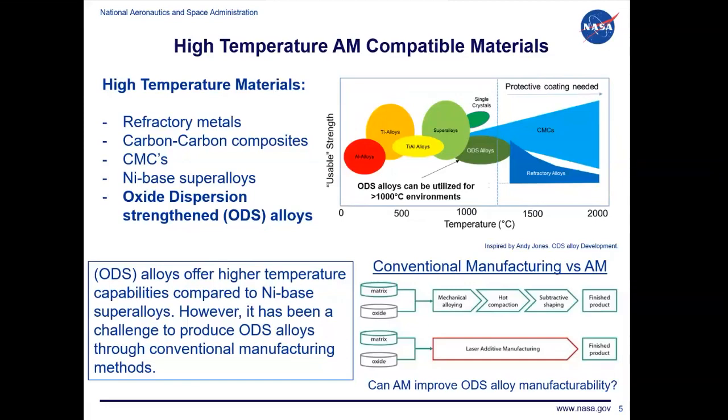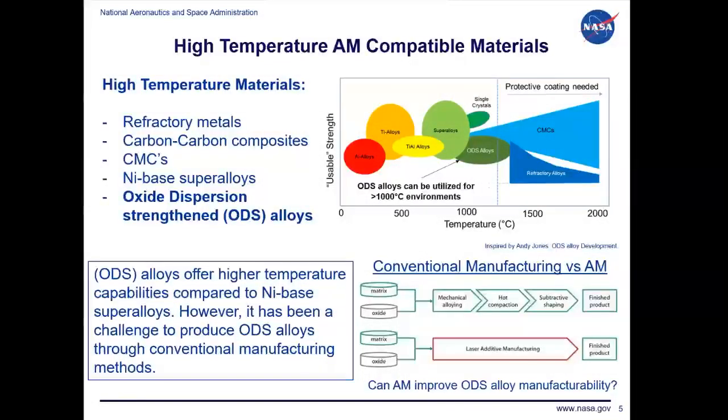Another issue with gamma prime strength and nickel-based superalloys is that they come with a lot of issues and problems when we try to 3D print them, especially the high gamma prime volume fraction nickel-based superalloys. And so that led us to concentrate on oxide dispersion strengthened alloys. Compared to conventional nickel-based superalloys, they can operate at higher temperatures, which is something that we wanted to concentrate on.